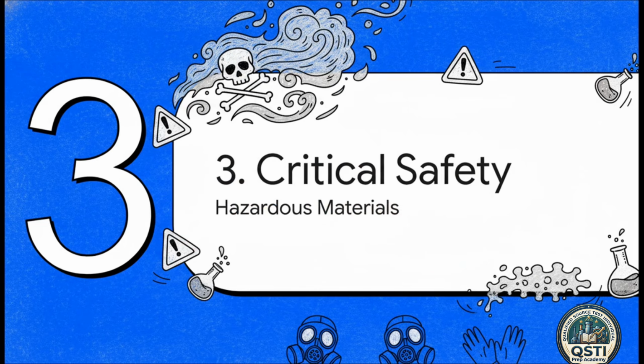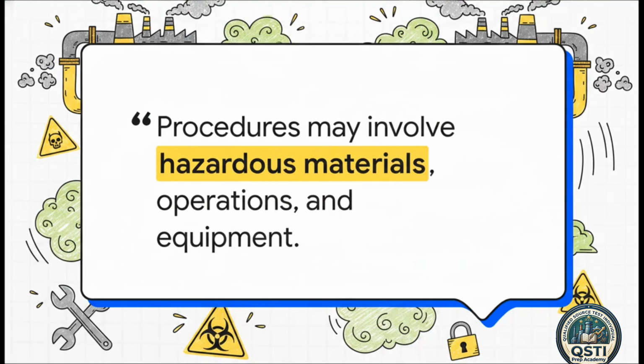All right, Section 3, Critical Safety and Health. Let's talk about hazardous materials. The EPA definitely does not mince words on this one. I want to read this direct quote straight from the source text, just to ground us in the real-world dangers here. It says, "The procedures required under this performance specification may involve hazardous materials, operations, and equipment."